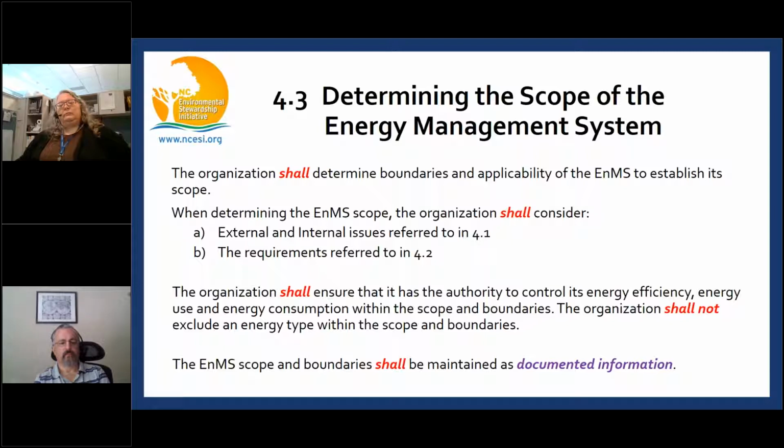All right, so you've looked at your context, you've identified those interested parties and what their requirements are, either legal or other. You're going to use those two things to determine the scope of your energy management system. So the standard says organizations shall determine the boundaries and the applicability of your energy management system to establish its scope. And when you determine your scope, you shall consider those external and internal issues from your context and the requirements that you identified in your interested parties.